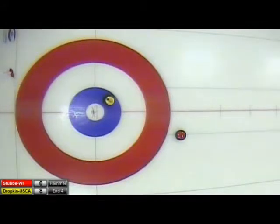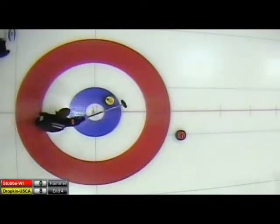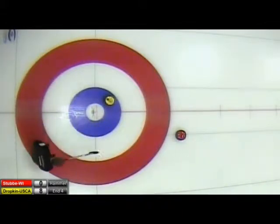Result on sheet 3 looked like a steal of 1 or 2 by Kramer. I didn't see that. I was watching sheet 2. Yeah. Sheet 1 actually, Vukic did draw for 3. Ooh, nice draw. So score on sheet 1 now is 5-1 Vukic. Kramer steals 1 on sheet 3, so Kramer up 3-0 after 3 ends.